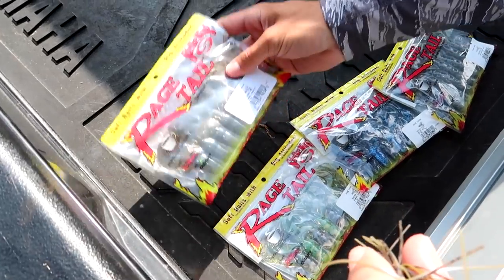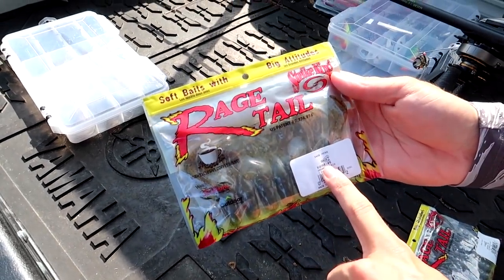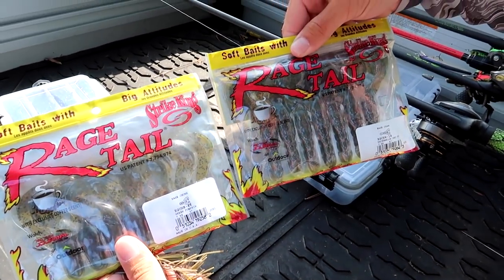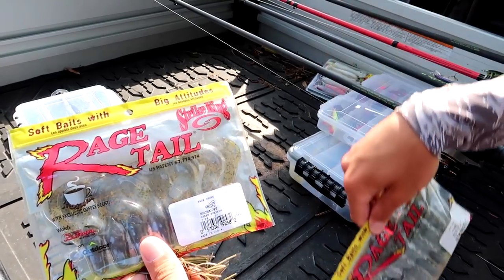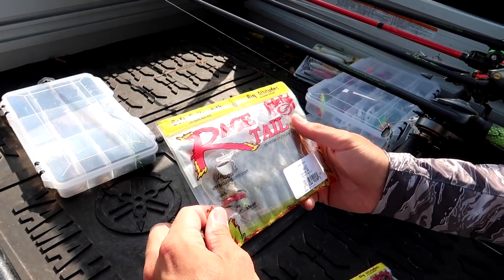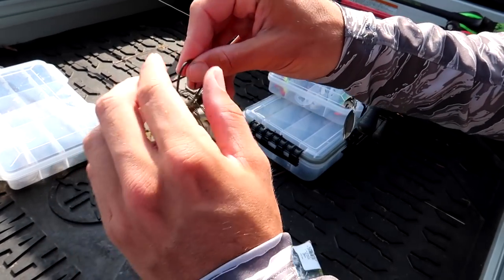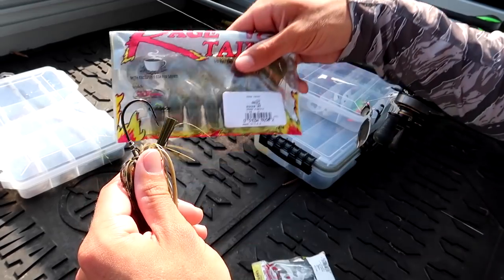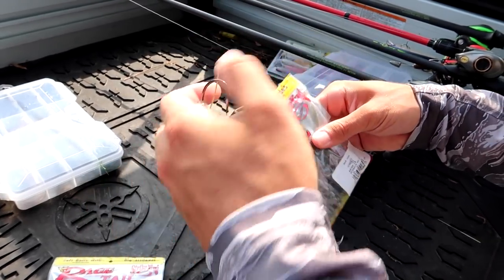in this clear water. Then the crawls that we're gonna be using, these are the Rage Chunks, which are a lot smaller. So we have Rage Crawls right here. You can tell they're a lot bigger. These are the chunks. It's gonna work good on the back of this jig. I'd almost rather use a crawl though. The thing is with this jig, you have this little screw lock. These chunks are gonna be a little small for that screw lock. So probably just go with the Rage Crawl.